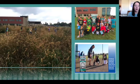So this is the prairie at Hall Prairie. You can see it is native grasses. You can see the school in the background. We have paths mowed through there, but you can see it's about waist high on the kids. So some of them definitely do run through the prairie. They don't have to stay on the path.